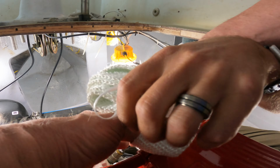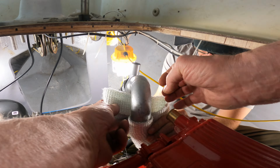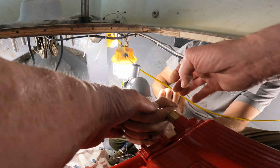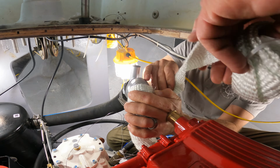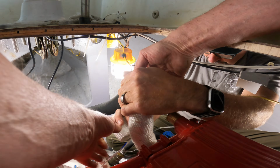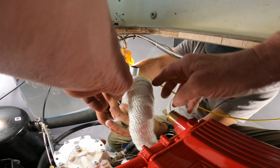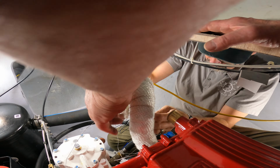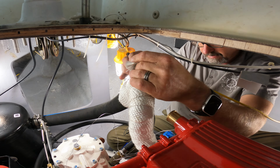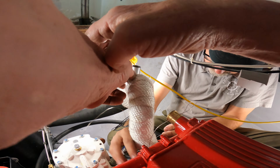Well, fuel, electrics, not too much left. The exhaust was all hooked up, but yes, we did have to get the wrap on our new custom 4-inch riser there to cover the hot section. It actually took 4 hands to do it and get it wrapped nice and tight and neat. And then you've got our stainless steel wire around there that'll hold it in place, and that should be good for a long number of years.